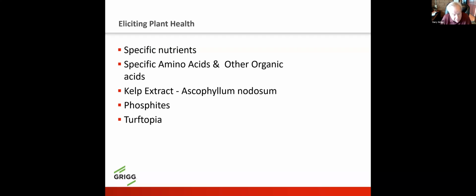It was called Elicitor. And what it is, it's a mixture of a lot of different kinds of elicitors in one product. And we've got some new research that was just done at Penn State and at Rutgers that shows that the Turftopia, when mixed in both our program and the Brandt program, really helps with the efficiency of the foliar. So I'm guessing if you're using somebody else's foliars, it will help you with that too. But we don't do research with other people's products. We only do research with Grigg and Brandt. So we'll look at that tomorrow.